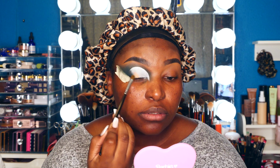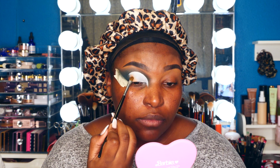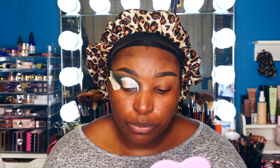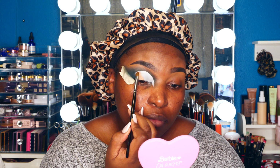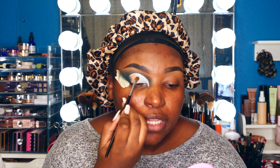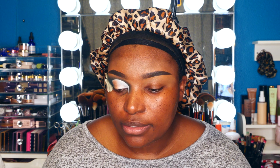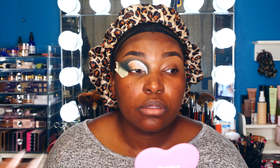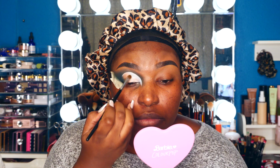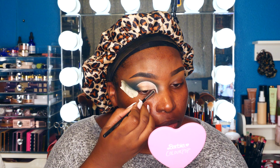And next I'm going to take the shade called the Palisades, I think that's how you say it, and apply that next to Sporty, this blue shade. And just blending the edges so that the next color blends really seamlessly into it. We're going to use Salty next, which is really pretty. And then we'll go into just Jet Set and just finish off this little piece here.